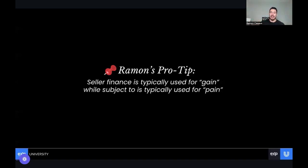Easy way to understand kind of what are the more or less buy boxes of how these different strategies are used. So stay tuned. Next, we are jumping into subject to, and we're going to go a deep dive on everything about this creative finance strategy, subject to.